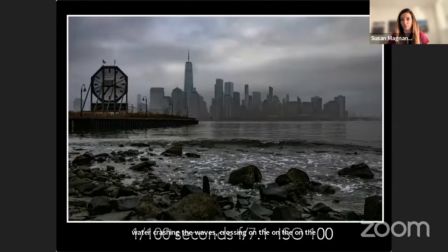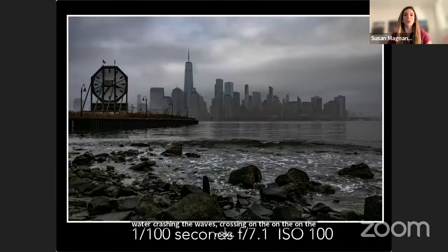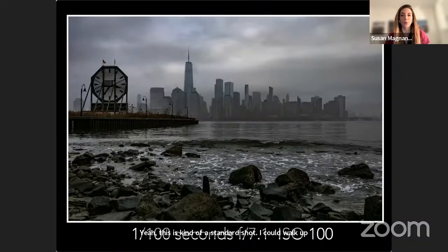Here's another example. In New York City, there's the Colgate clock and the view of Manhattan. And this is actually from New Jersey. You know, this is kind of a standard shot. I could walk up and take it with my iPhone like hundreds of people do every day. But I thought, what can I do to make this a Susan original? What can I do to make this my own?